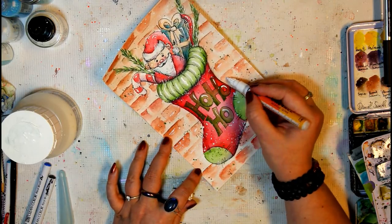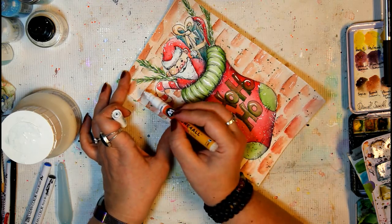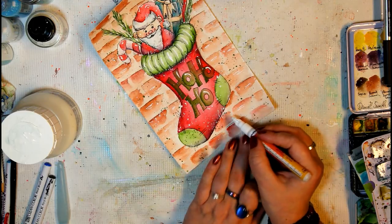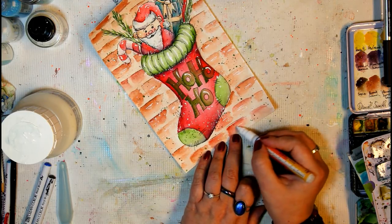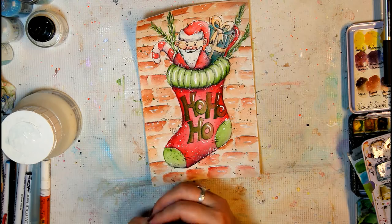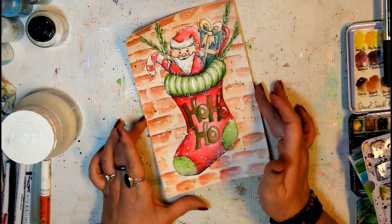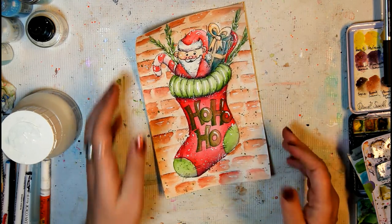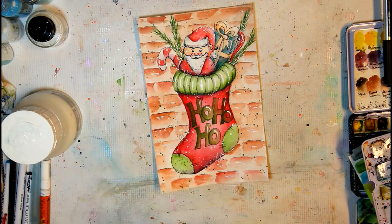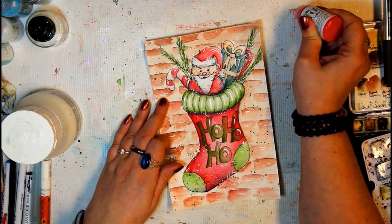Here we go with December 6th, our little Christmas stocking. In German it is more like a tradition for December 6th, St. Nicholas Day. A filled stocking with some little gifts, hanging on a brick wall or on a chimney, or however you want to interpret that brick wall in the background. So yeah, I had a lot of fun making this. Hope you like it. Hope it inspired you. And I can't wait to see your projects for today.